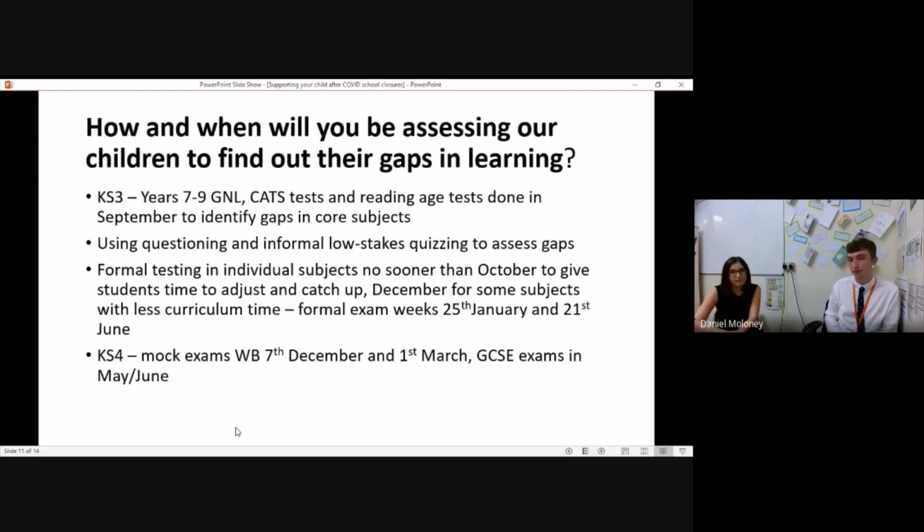So assessment's also a really key question, and it's particularly pertinent when considering the well-being that Mr. Maloney is talking about. In Key Stage 3, we've done some tests that are called CAT tests and GL tests, and these are basic skill tests that identify gaps that students might have across English, Maths and Science. We've also done reading age tests, so we can identify where students might struggle to access information because of literacy barriers.